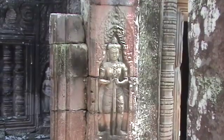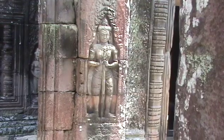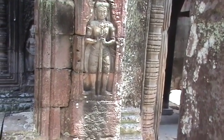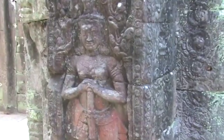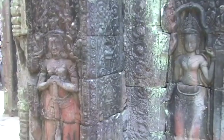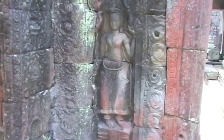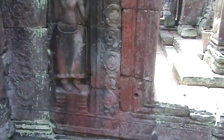Yeah. This is a guardian Buddha. That's a Buddha? Yeah, the Buddha, the guardian here. Okay. Not Hindu, this one, the Buddha. Yeah. So he points out that these may be original color. Maybe.